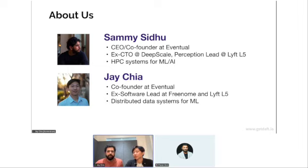Over there, we built a lot of data systems and AI systems to make self-driving possible. So a lot of the time spent there was building systems that can handle multimodal data, things like images, LiDAR, radar scans, as well as the tabular data.